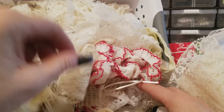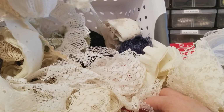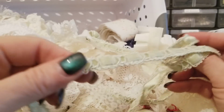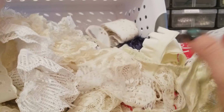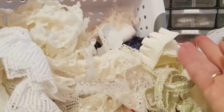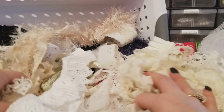Guys, I feel silly going through all of it, but look at it. Ooh. I used to have some like this. I like it. And then there's this. There's a ton of this. There's like 3 yards of this. This is awesome.